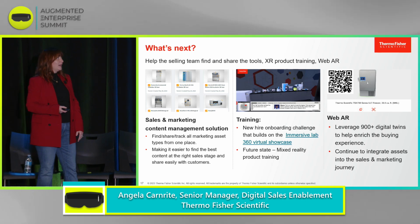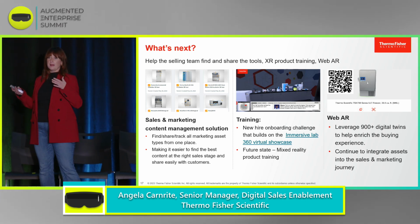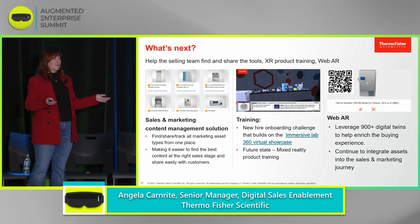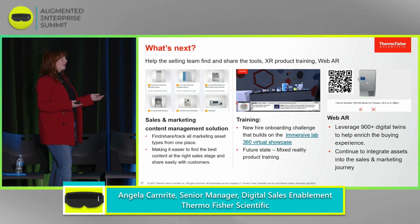So what's next? We have a lot of tools that are being used. We have great ROI. We have support from our leadership. In fact, we now have an immersive tech team at Thermo Fisher corporately that is helping drive this throughout the organization, which is amazing and awesome.